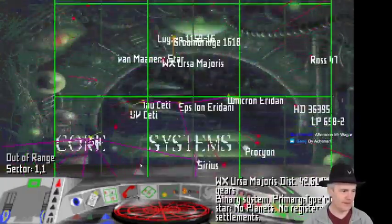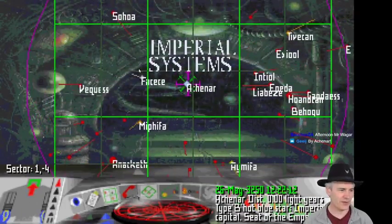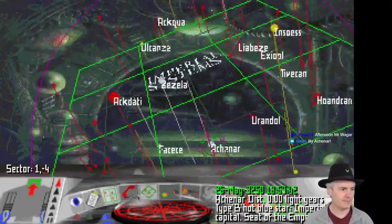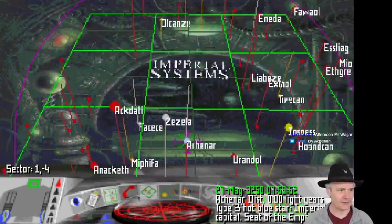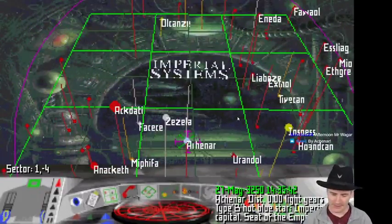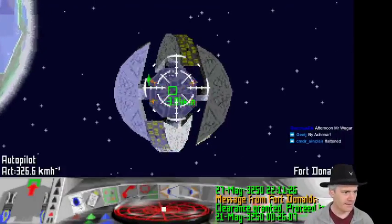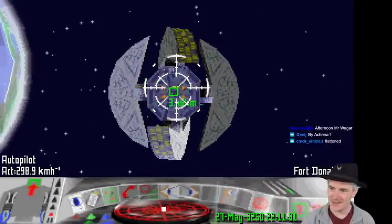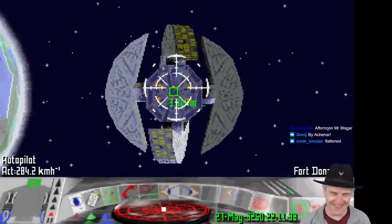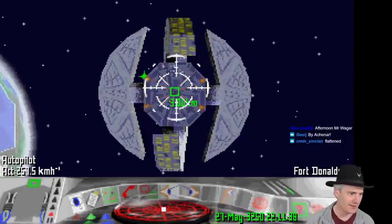So in Frontier First Encounters and Frontier Elite 2, there is a sort of 3D universe, as you can see there, but it doesn't really go up and down very far. Okay, it's a sort of flat plane with things a bit above and a bit below. I don't think there's a, oh, we just arrived, or these really stupid spinning space stations. By Akhenar, says GD, yes indeed. So here we are at Akhenar, and they're letting us in, which is nice.